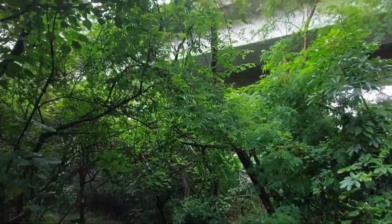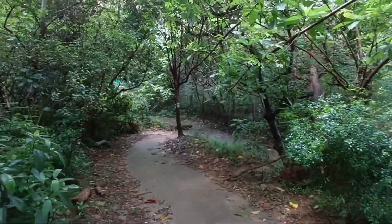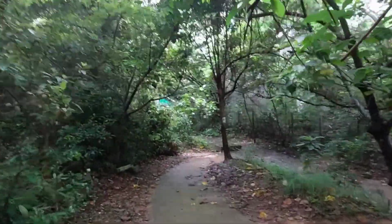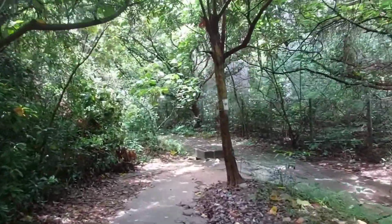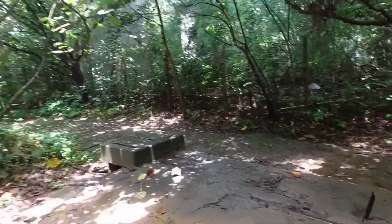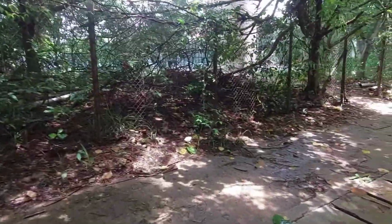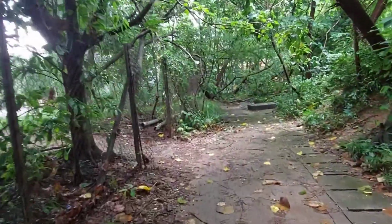This is the bridge. Under the bridge, just follow. Easy walk. Trail. There you go, guys.